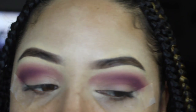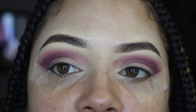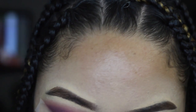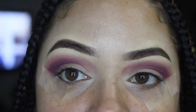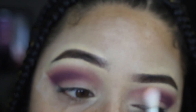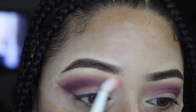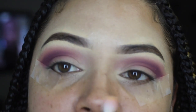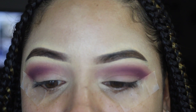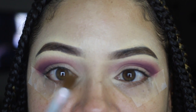I don't know if I want to cut my crease yet. I'm trying to decide if I should cut my crease. This look would really look bomb if I did, but I don't know. This doesn't have anything on it. I'm just going to blend right here because in the inner corner it was kind of looking harsh. I don't know if I should cut my crease. I'll go with this packing brush, and this is the Morphe. I don't know because the numbers rubbed off, but it's a dense packing brush.